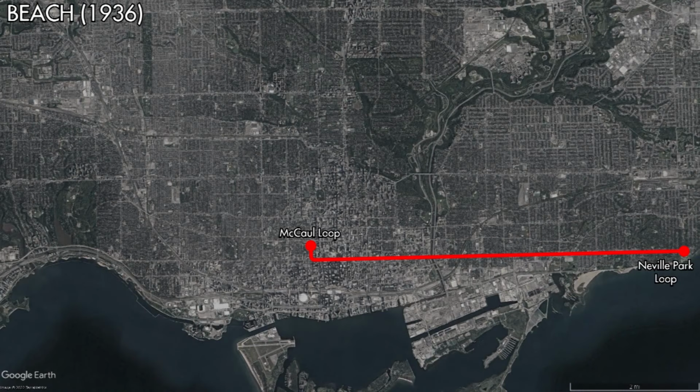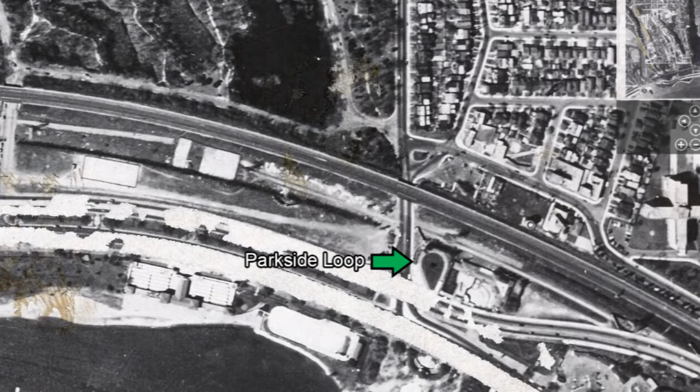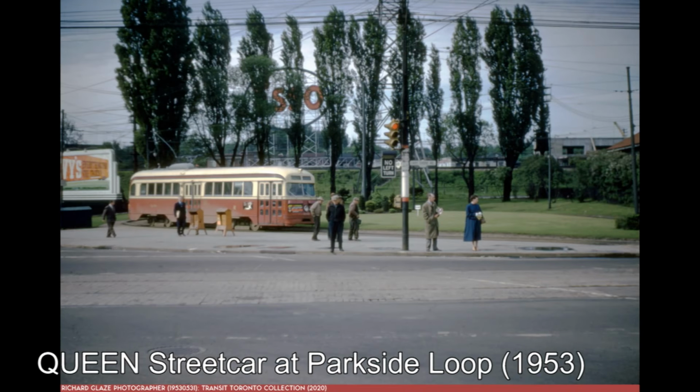On November 1st, 1936, Sunday and holiday service along the Lakeshore Streetcar would instead be provided by the Beach Streetcar, which would now operate to Parkside Loop instead. On August 2nd, 1937, the Lakeshore Streetcar would be completely merged with the Beach Streetcar, and from here on, this new line operating from Neville Park to Parkside Loop would be known as the Queen Streetcar.